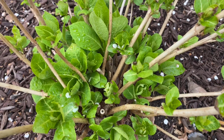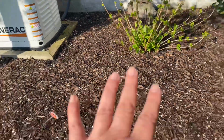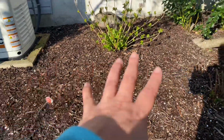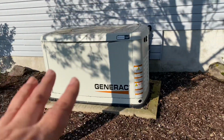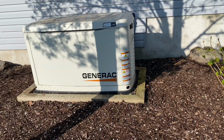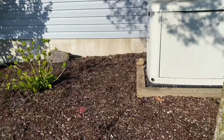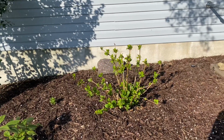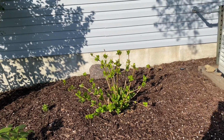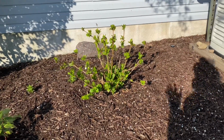You can see in the center everything is coming up beautifully. I plan to put some foxgloves here in this area, and over here I purchased a screening fence to put here. And then here is the second Endless Summer hydrangea. Let's see if they come out blue this year, both of them, or if they will turn pink this year.